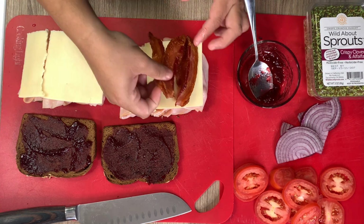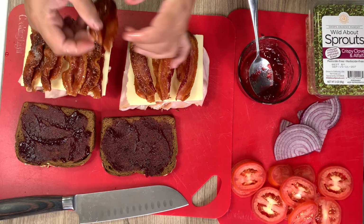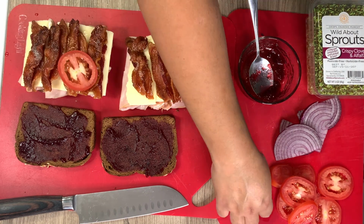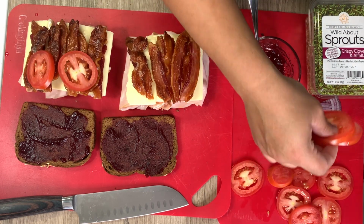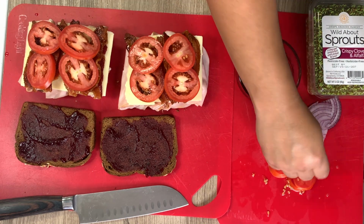I also cooked up some nice thick cut bacon, and I'm going to go ahead and put some of that on top as well, since this is a whole turkey club. Gotta have the bacon. Bacon makes everything better, right? And then just go ahead and put your tomato and your onion on there, and then your sprouts.